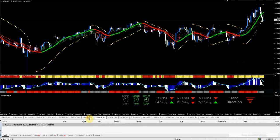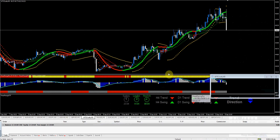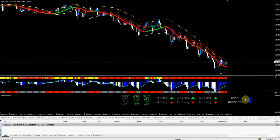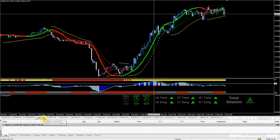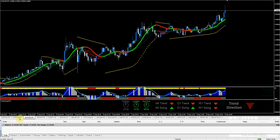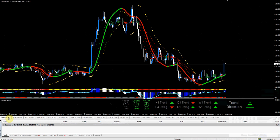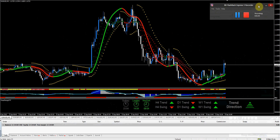Currently no setup there. Let's check oil. Nope. Here we need the trend direction to be down, so we need one more down arrow. Alright, so it looks like we don't have any setups right now, but I'm going to go ahead and pause the video, and once we get our first setup, I'll come back so you guys can see everything that happens.